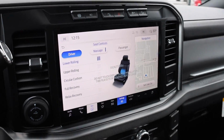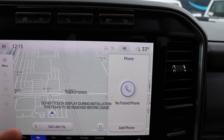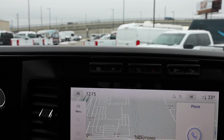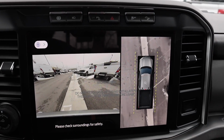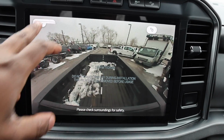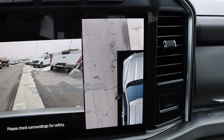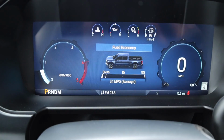So here's just a quick look at the navigation. You do have a split screen right here, shows you the audio and a few other things. Up top, you have a button for the exhaust brake, so you have a dual stage, so you have on and then automatic, and then here are your cameras. Pretty clear, and as I showed you guys earlier, you do have a bed view camera. You can also zoom into this as well, and then here's the 360. This is going to be really helpful for parking the truck.